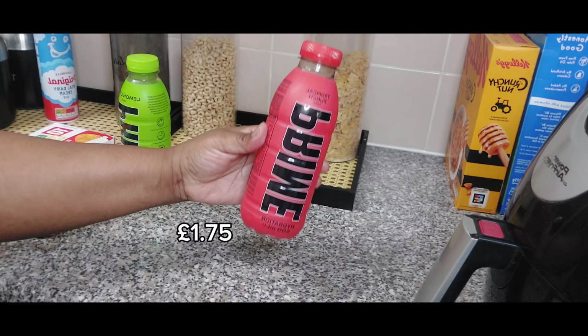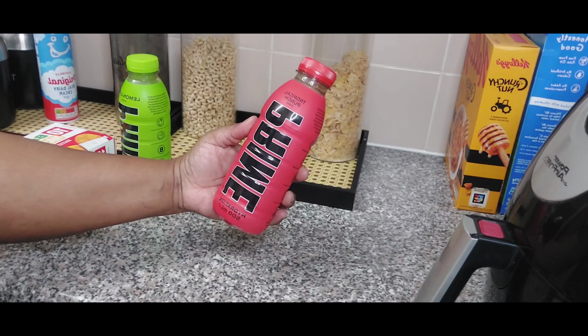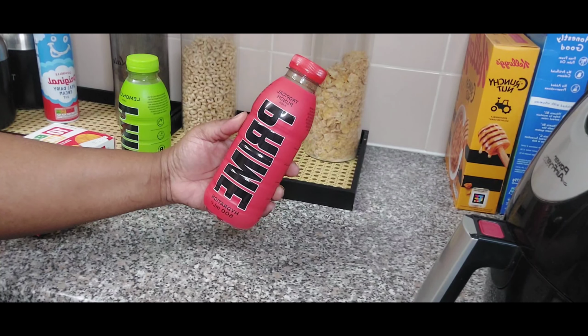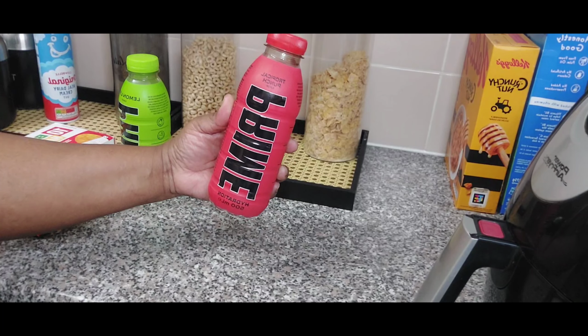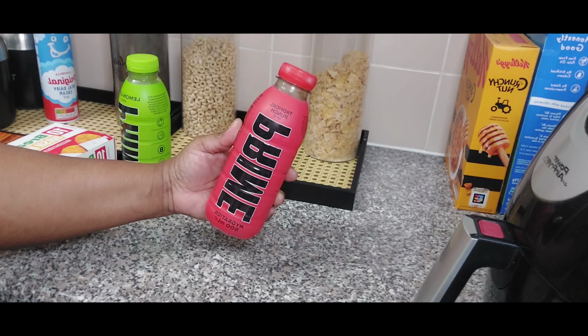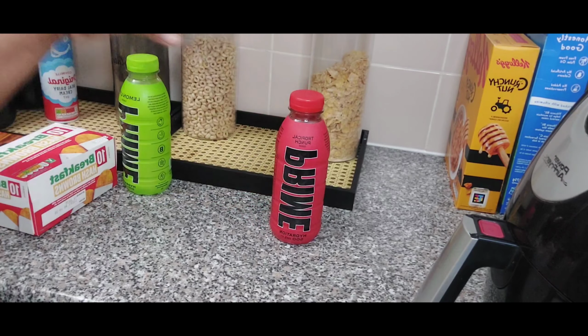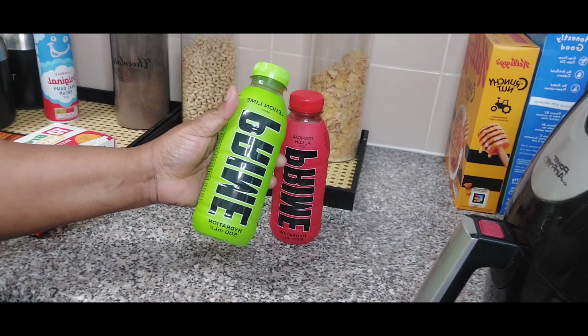I got some Prime for my son. He's in love with Prime. I didn't know that Aldi actually sell Prime, because I normally get Prime from either Home Bargains or Asda. And I was surprised to see that Aldi do Prime. And this was under £2 as well in Aldi. So I picked that one up, which is a tropical punch, and also the lemon lime.